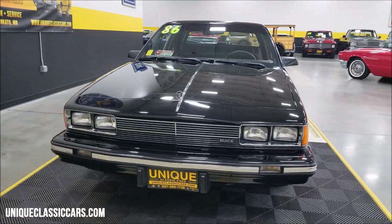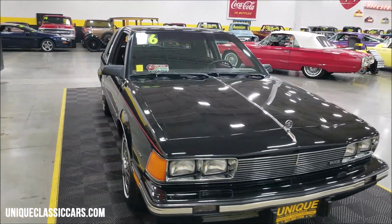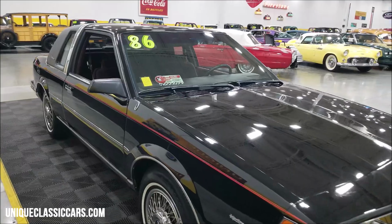Again, 35,000 original miles, clean Carfax, no accidents indicated. This is actually the 5th generation Century to come along.